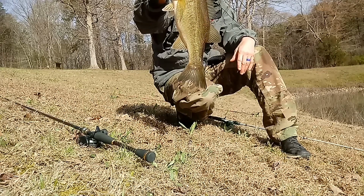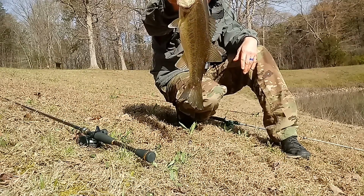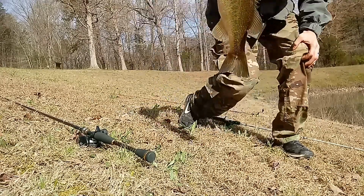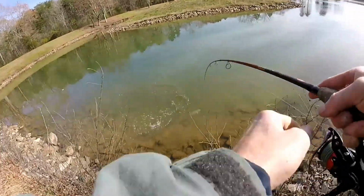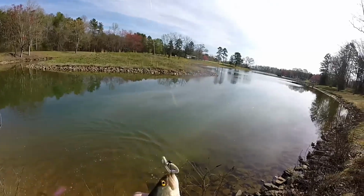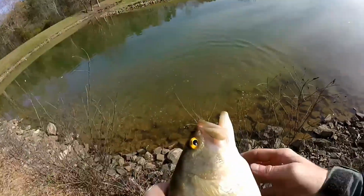Finally scoops it up, eats it. Set the hook, got her. Fish. Here's that one. I think she's the female. There's a little smaller male running around out there. Got him. They're hitting a little Robo Worm on the shaky head. That is getting the most bites. These fish are thick for males.